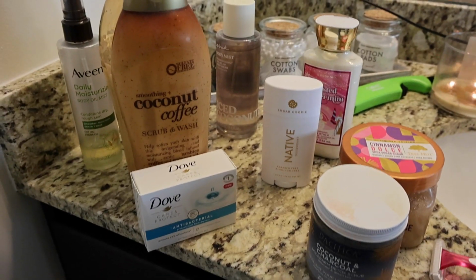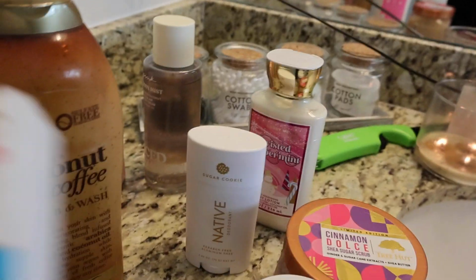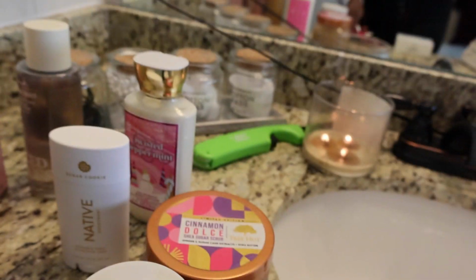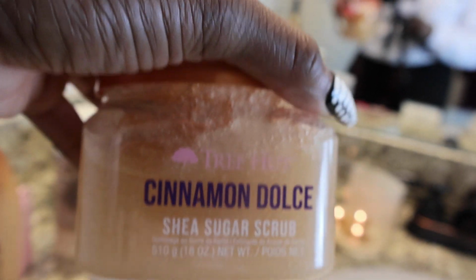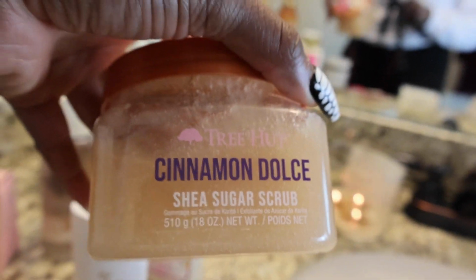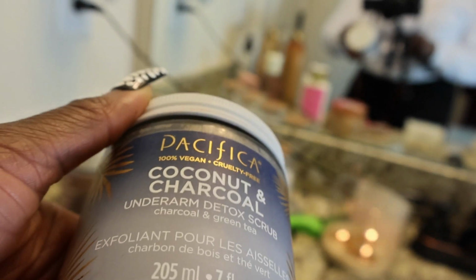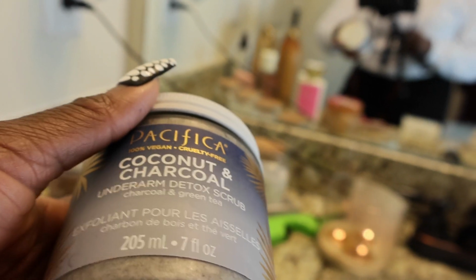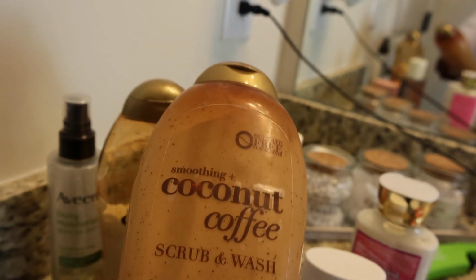Alright, so after I figure out what I'm going to wear, then I go and figure out what scent I am going for. First, I'm going to do the Dove soap. Then, I am going to shave. Then I am going to do my Tree Hut Cinnamon Dolce body scrub. And then I am going to do the exfoliant pour for under my arms. Put that on there. And then I'm going to do the body wash.